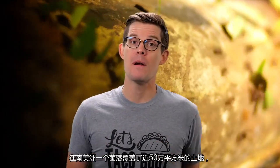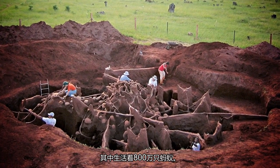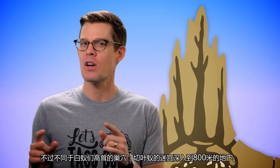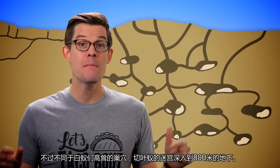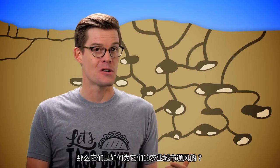One colony in South America covered nearly 50 square meters and was home to over 8 million ants. But unlike those towering termites, the ant labyrinth reached 8 meters underground. So how do they ventilate their agricultural city?